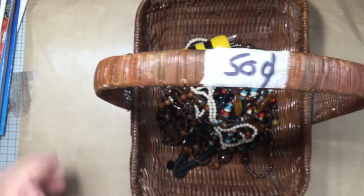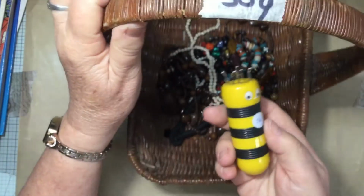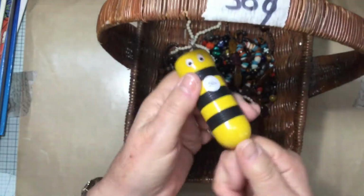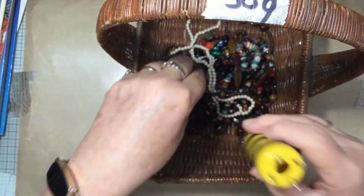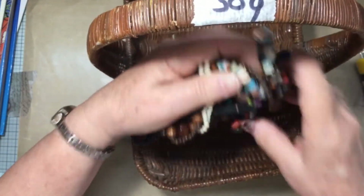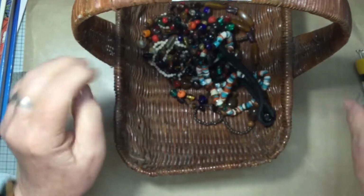Then I got this basket. It was 50 cents for the basket and 50 cents for the little tomboy. You know, you put your wool around and you pull it down, and so I thought my granddaughter could play with that one. And all these beads were supposed to be $1 each, and she said, oh, $1 for the lot. So I got all those, so I can pull those apart.